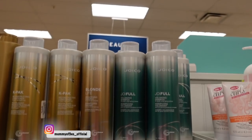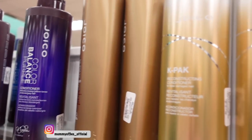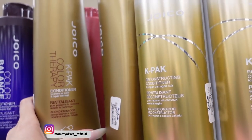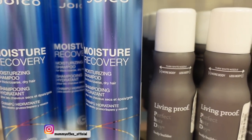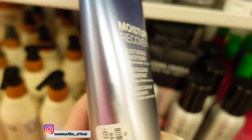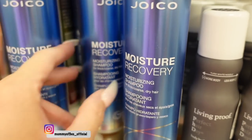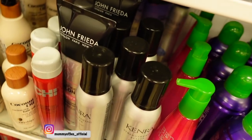All right, so we're in the beauty section, and look what we found, guys. We found the brand that I'm specifically looking for. If you don't follow us on Instagram, you wouldn't know, but I did color my hair blonde. Oh, this is what Lauren told me to get, Moisture Recovery. Okay, so yeah, I'm gonna get the Moisture Recovery. This is like a really good brand. How much are they? $7.99. Which one are you gonna get? Okay, so I'm definitely getting these. I'm so happy I just found these here.